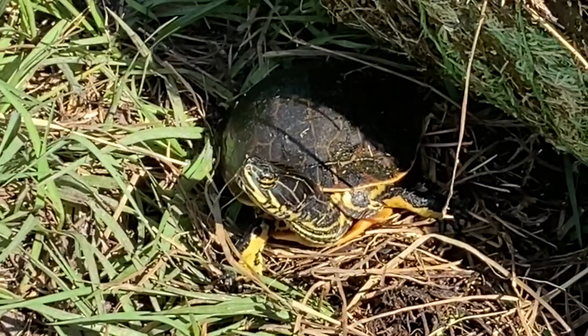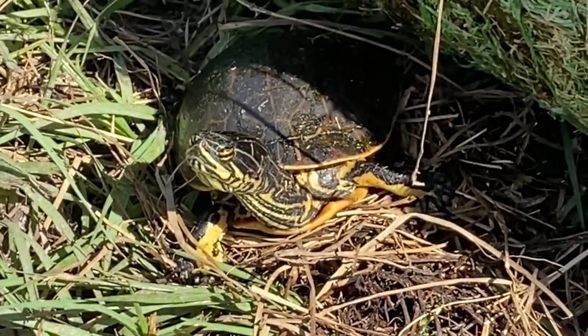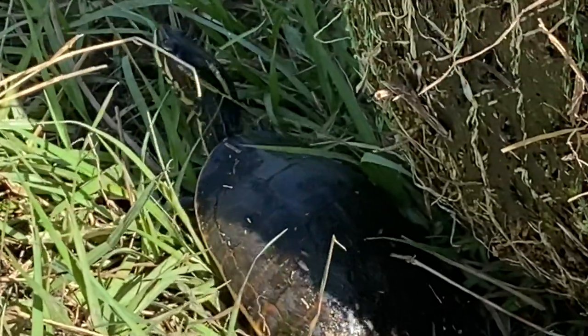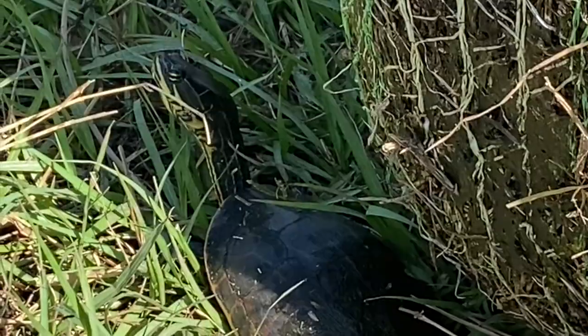What you doing, Mr. Turtle? Hi, baby. You're pretty. Where are you going? Why you got a long neck?